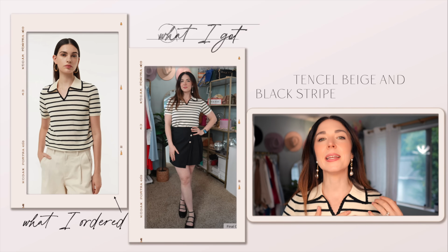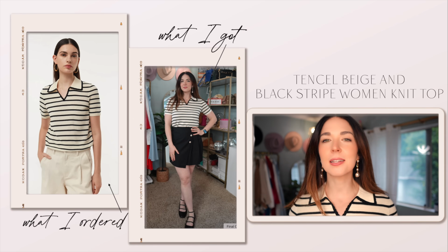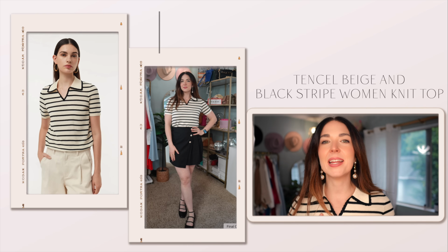This next piece is so on trend for this spring summer, and it is a polo shirt. I talked a little bit about polo shirts and preppy style in general in my spring 2025 trends video, and I have seen polo shirts popping up everywhere on street style and on the runways, so I decided to grab one. I like this one because it has some feminine detailing in it. It doesn't feel as masculine as a lot of the polo shirts that I've seen, with that little scalloping edge on the neckline that goes around the collar.